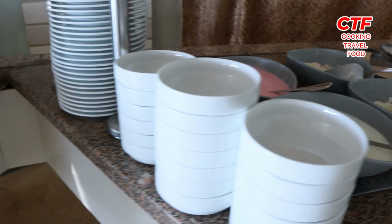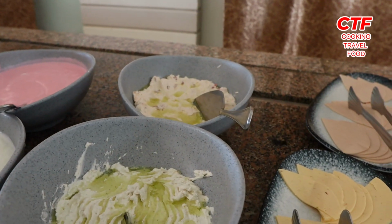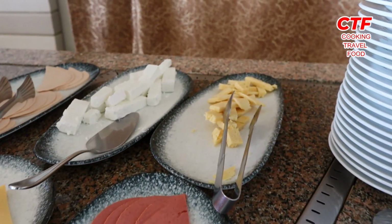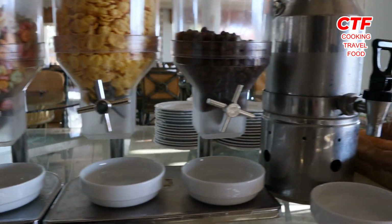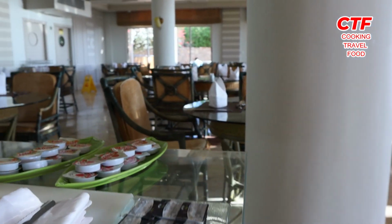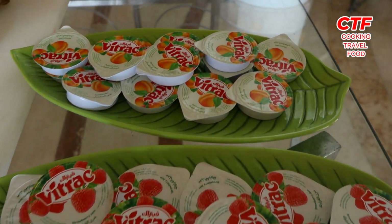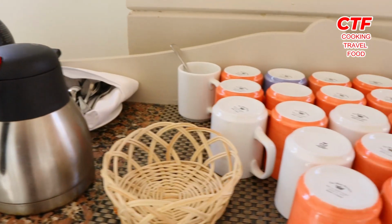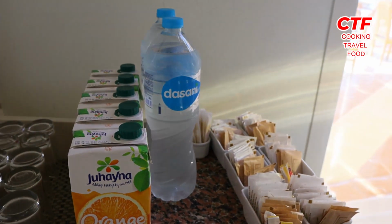And on this selection, you have plain yogurt, fruit yogurt, some hummus, some cheese, a few meats. Over here, you have your cereals, breads, your butters, the marmalades. Over here you make your own teas, coffees. If you want orange juice, you want water, you've got it there.